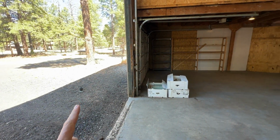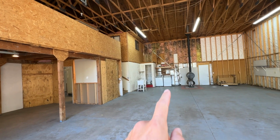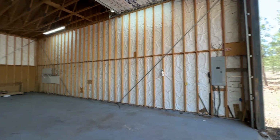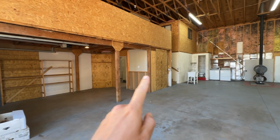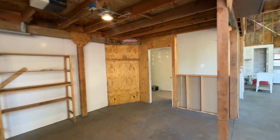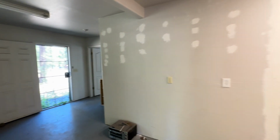There's a clean out right here. And because there's water, electricity, it has its own sub panel right here. And so there's a half bath here, and there's a whole bunch of rooms that also have their bathrooms. So it's kind of unfinished. Feels more like a workshop than anything else.